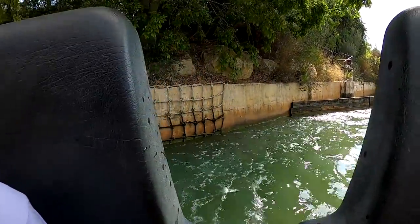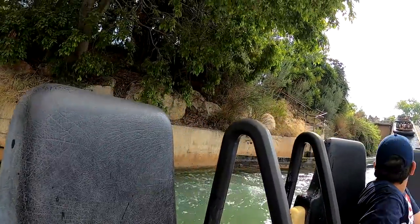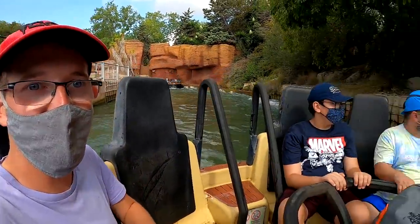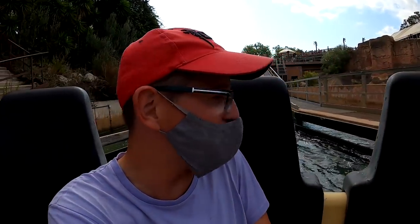Don't think we will on some of the other rides later on. Tutuki Splash, you can't really escape that one. Are we going to get the big, is the water jet coming? No. Is it coming? Oh! Lovely, like a B&Q hose pipe. Nice ride on the Grand Canyon Rapids, lovely.